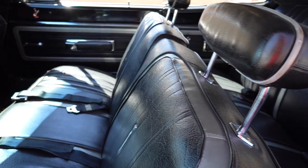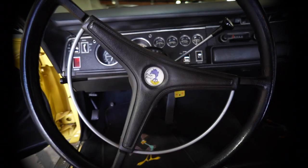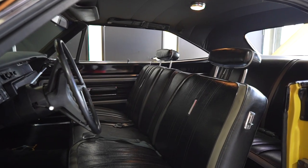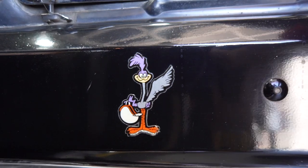Of course, the beep beep horn actually works, which is totally cool. And gotta love that. I don't remember if I read this exactly or not, but I think that Chrysler paid something in the neighborhood of $50,000 or something like that to get the rights to use that horn. And when you're talking about 1970, $50,000 is a lot of money. It's an exorbitant amount of money in 1970.